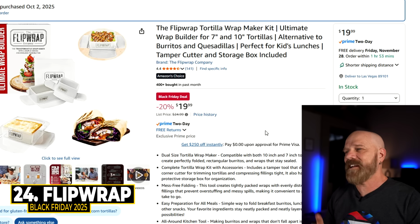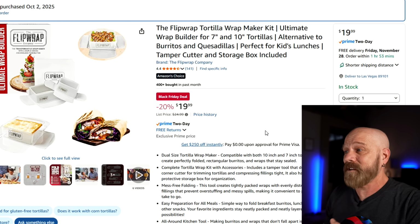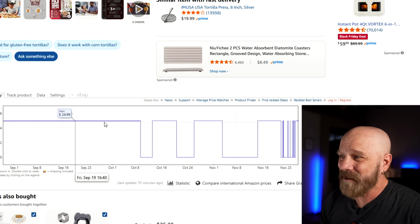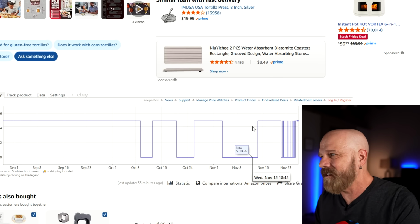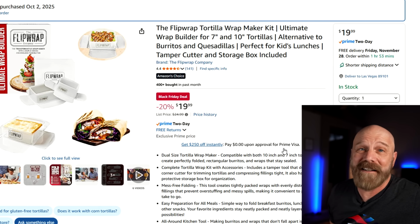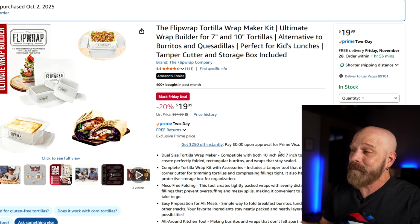Next up is one that blew up on TikTok and also seemed to make some people angry, and that's the Flipwrap. It's currently in Amazon's Choice, whatever that means. It's marked down, they say 20% from the list price of $25, and it looks like it's been generally $25, but also it's been kind of in the $20 range as well. So depending on when you got it, it may or may not be a Black Friday deal at all. But it is at the low end of its range, and if it's something that appeals to you, this might be a good time to get it.